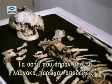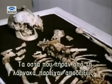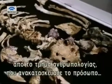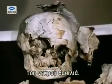But it was the bones taken from the larnax that provided the most graphic proof for the final identification. And this was made possible through the efforts of a British team of physical anthropologists who analyzed and reconstructed the face of the dead king.